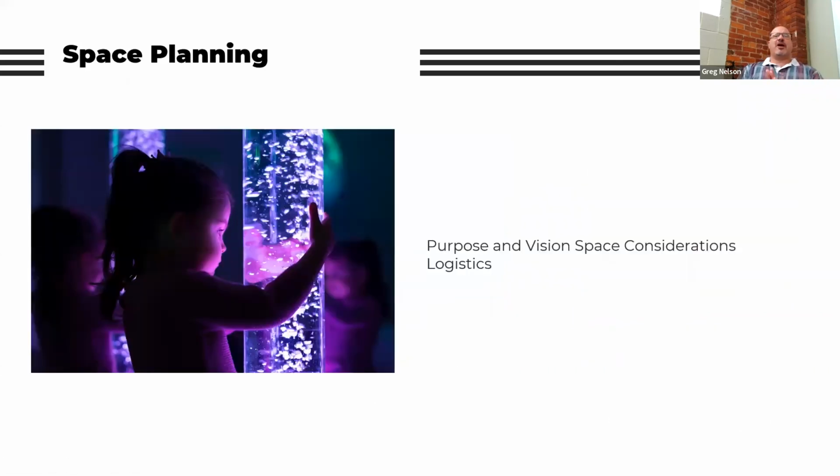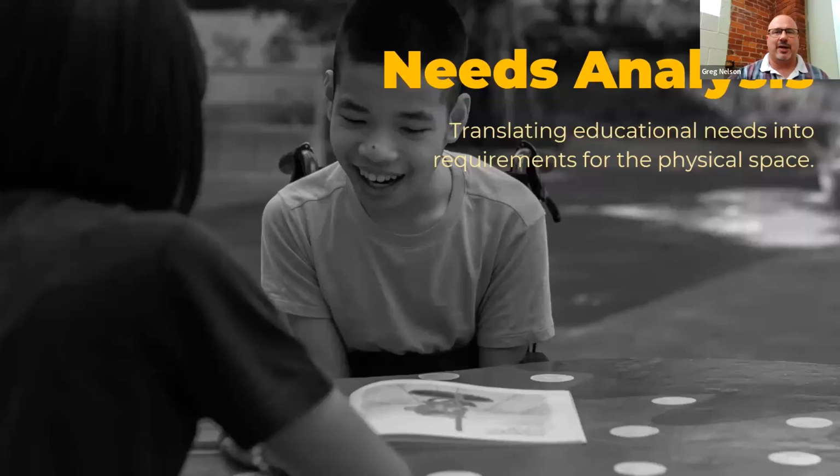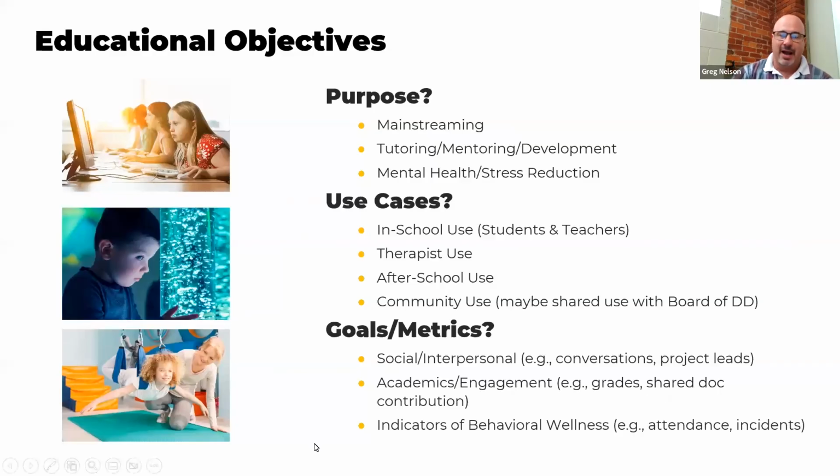All right, so now we've talked about spaces, we've talked about furnishings. Now let's talk about space planning a little bit. And so let's talk about needs analysis. This is something that we at School Outfitters do all the time. So when you work with a consultant at School Outfitters, really what we're trained in really well is needs analysis.